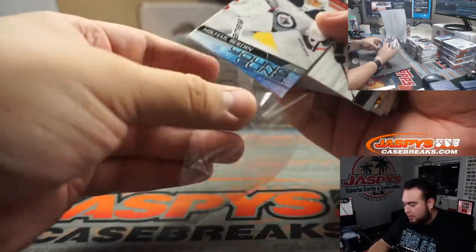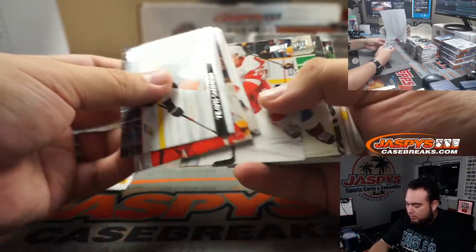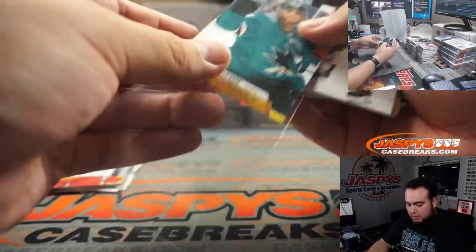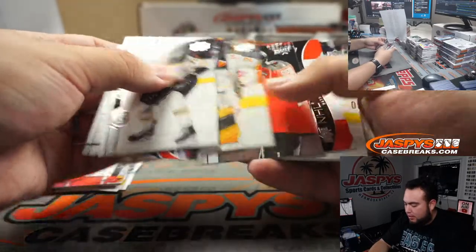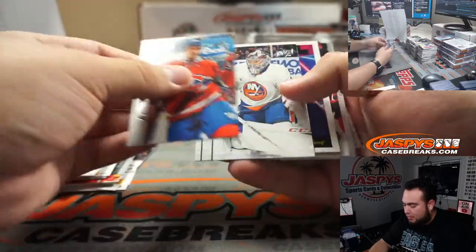Alright, we got Mike Halberton to start us off, our first Young Gun of this box. We got Evander Kane, UD Canvas. Some of these cards are getting stuck already, which I don't like, because it's going to happen in a year or two.